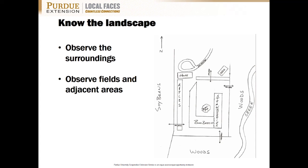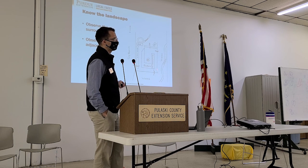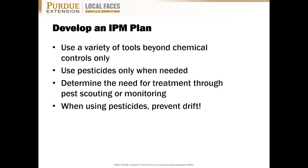So knowing your landscape, knowing what your neighbors have. Observe the surroundings, know what's in the adjacent field. Here we see, next to the soybeans field, we have apples and blueberries and some strawberries. These are going to be blooming at different periods. So being aware of what the neighbors have growing and just being a good neighbor will be helpful for everyone. Because if you kill the bees, then they're going to have a poor crop of their fruit too.